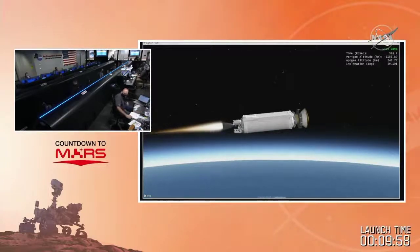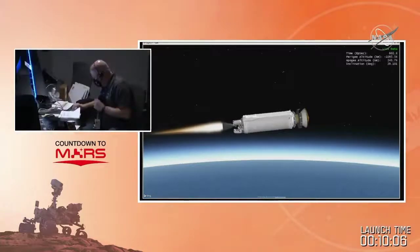There you go. Yeah, it's the longest football pass ever. The Earth is the quarterback. The Atlas is the quarterback's arm. Perseverance is the football, and Mars is the receiver.